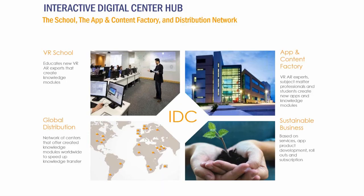Talked a little bit about our global reach. So this is an interactive digital center hub. This example here is the first one we established, which is from Manchester, UK, which is also our European headquarters. We established this one in 2012, and it's a school for VR/AR developers. We have to date educated over 200 people in the Manchester location. We built a studio there of over 50 people.